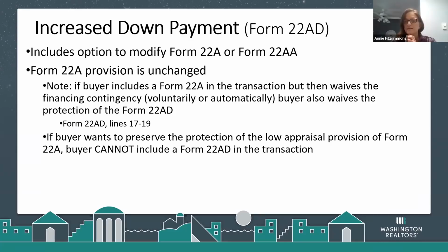You can, again, avoid the obligation to deliver notice to seller, which would give seller the ability to terminate the transaction by waiving the appraisal addendum. You don't have the same risks associated with waiving the appraisal addendum because buyer is going to intentionally waive the appraisal addendum if that's what they choose to do. Okay, are there questions?